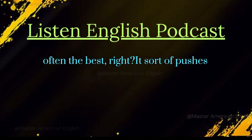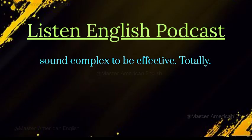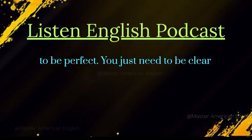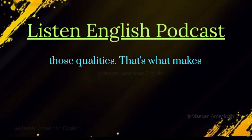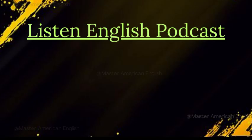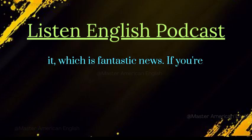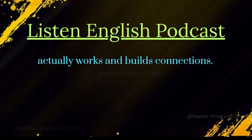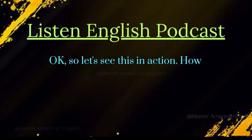Right. It sort of pushes back against this idea that you need to sound complex to be effective. Totally. And this quote sums it up. You don't need to be perfect. You just need to be clear and kind. Clear and kind. Focusing on those qualities, that's what makes English sound natural and friendly, as the sources put it. Which is fantastic news if you're learning, isn't it? It means effective communication, the kind that actually works and builds connections, is within reach. You don't need to wait until you're advanced. It's accessible.